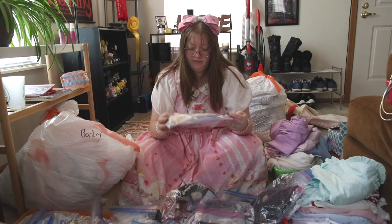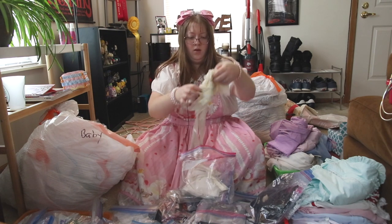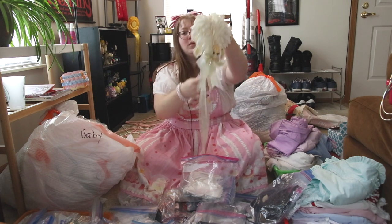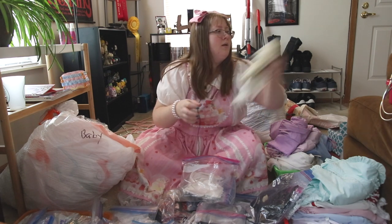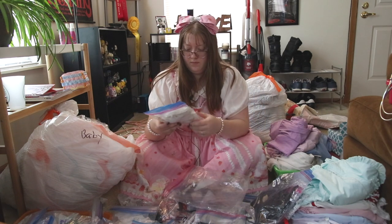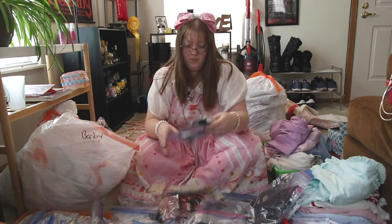Ooh, ivory stuff. I might be keeping some of this. Ooh, this is so cute. Alice and the Pirates. Yeah, I'm keeping that. This just looks like more random bows.